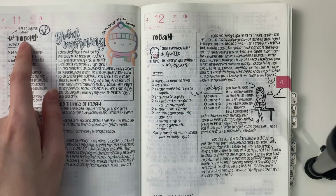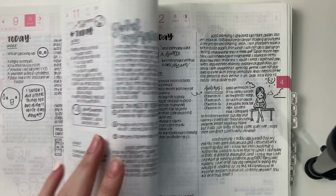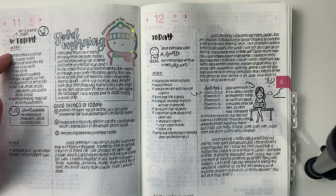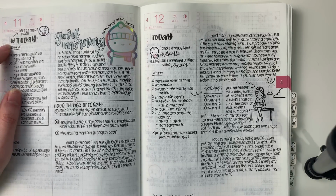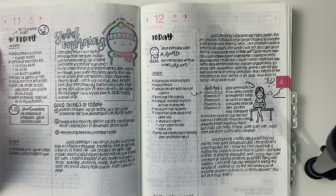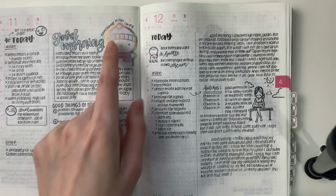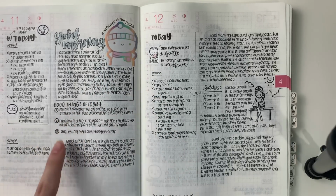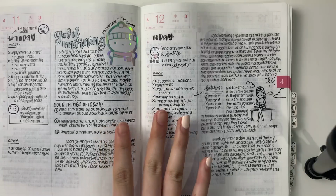I write today like every single day, but for some reason, on this day I messed up because I was thinking about work, so I started writing a W. So yeah, off to a great start. And then I had a little entry. I guess it was raining a lot on this day, and then I again wanted to focus on some good things of this day. Then we have Wednesday.